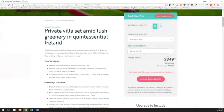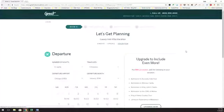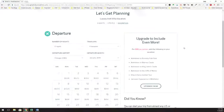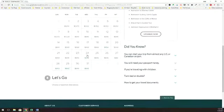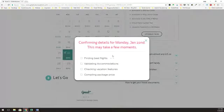So we'll just say we're going to go through Chicago in January. Maybe we're going to go to Tradfest in Dublin. It's great fun. So early January, you can see the prices are higher. Later in January, Tradfest starts on the 24th. So let's say I'm going to go on the 22nd. It's going to confirm that, and then it's going to check the accommodation availability, vacation features, and get the package price.